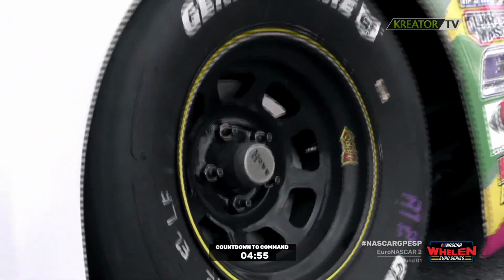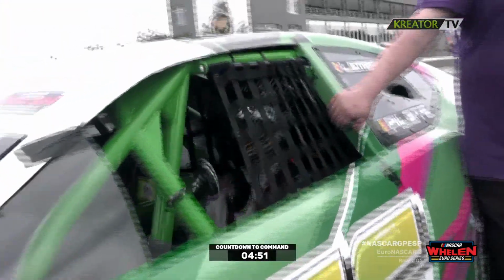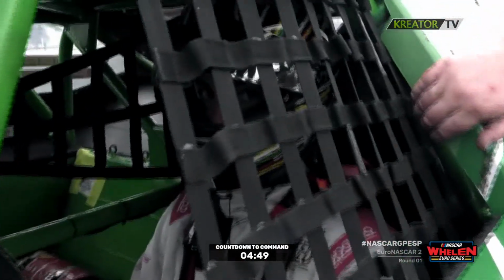So cars all lined up there on the grid, and any second now we should be good to go with the national anthems.